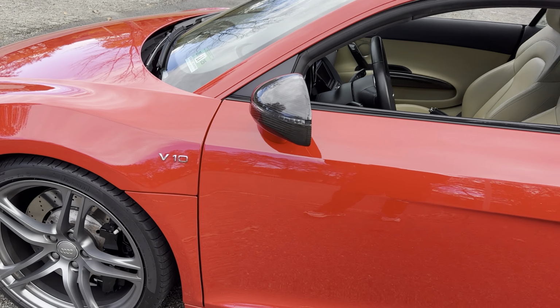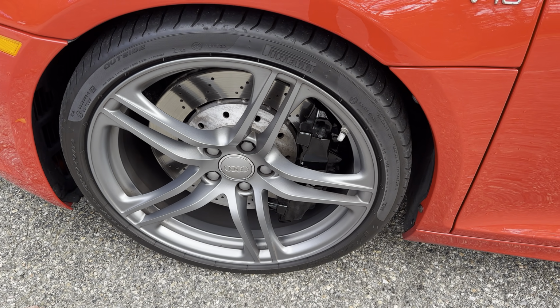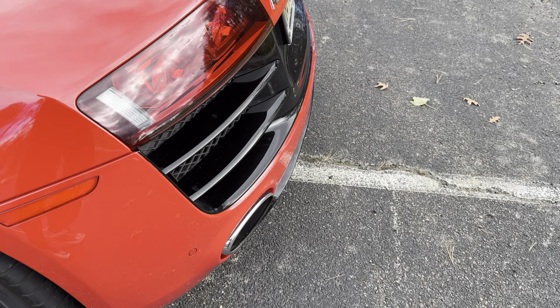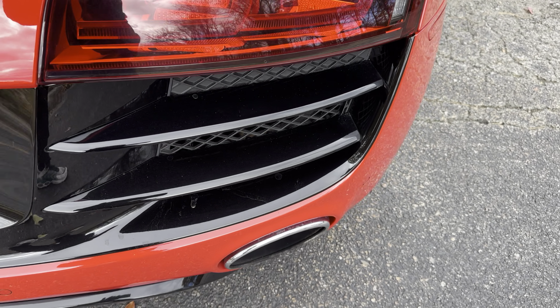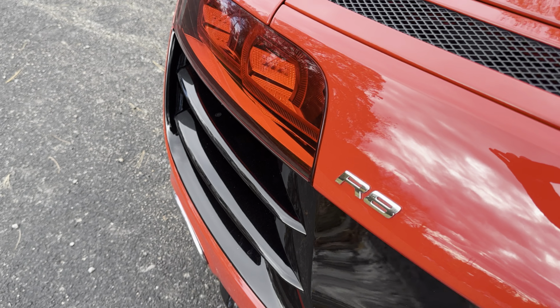How do you know it's a V10? Well, you see this badge, and I guess anybody can do the badge. There are no ceramic brakes on these, so they are steel brakes. They are expensive because I think they are Lamborghini brakes. A real V10 has the black here. So you see a lot of the V8 guys, and I don't blame them, wrap this in black so it looks like a V10 car. To me, it just looks so much better.